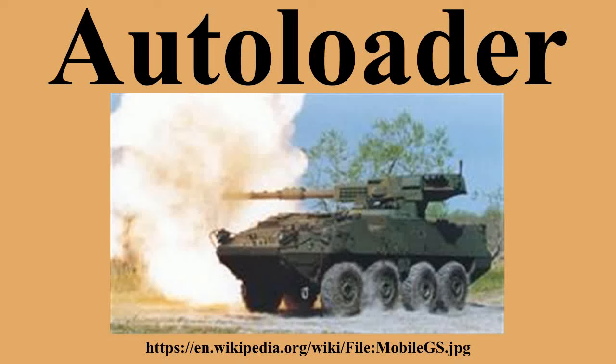Also, since an autoloader can take up less volume inside a tank than a human, it potentially allows for a lower profile, making the tank harder to hit. Autoloaders are mechanical devices, and therefore their reliability depends on how well they are designed, manufactured, and maintained.